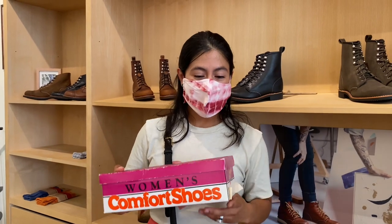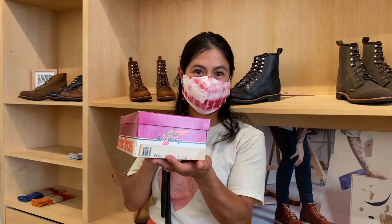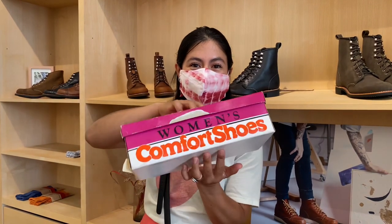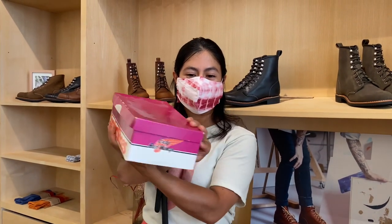Red Wing Heritage Women, I have a request. Please bring back a retro model of Red Wing Heritage boots in this box. The ladies would buy it. They would sell out in minutes. Just take my word for it. Ladies, what do you think? Let me know in the comments. Pretty cool box.